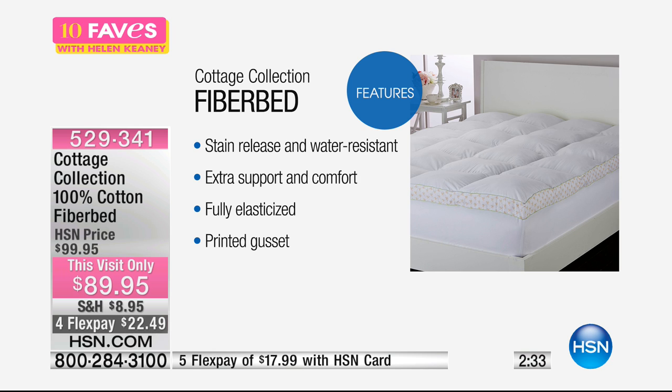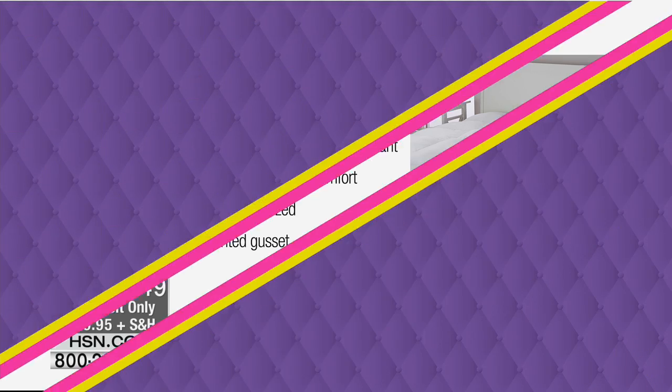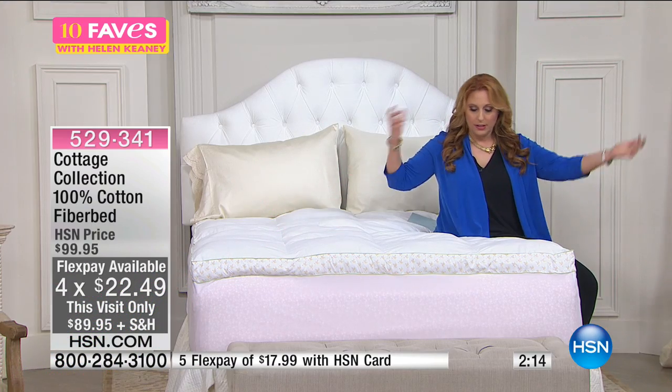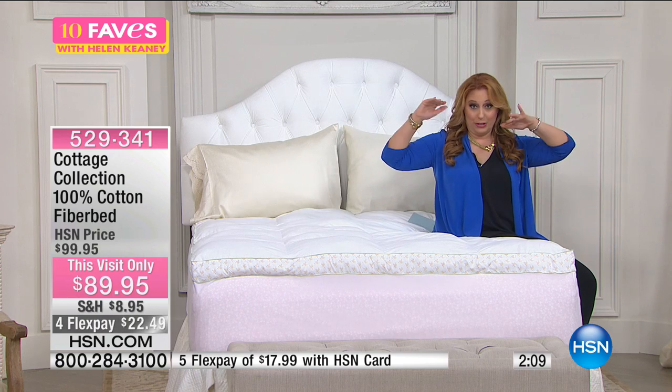So what you're getting is that printed gusset, adding to the beauty, stain resistant, water resistant. So it's working in essence like a mattress pad, protecting it, but it's giving you extra support and comfort. Fully elasticized, so easy. By the way, we ship it right to your door, so you don't have to go to a store, find a parking spot, carry a huge box back. You're going to get a big box like this when it comes to your house.